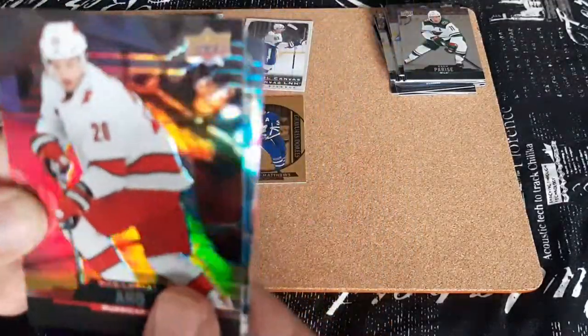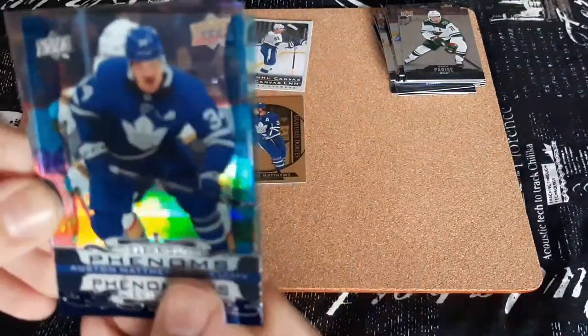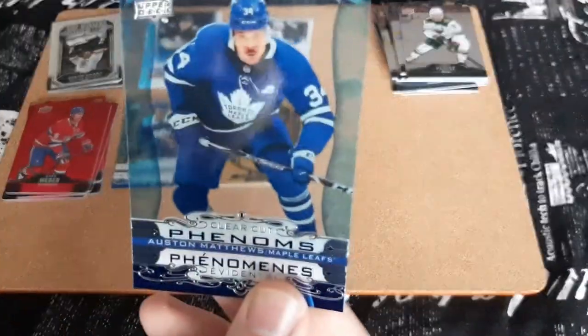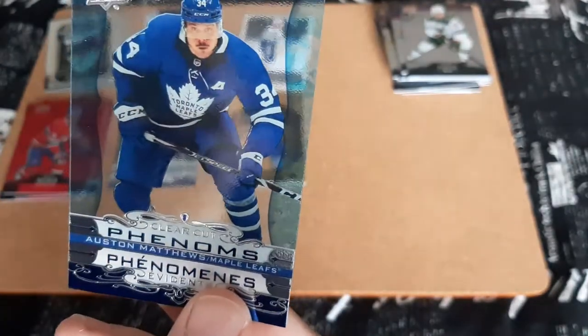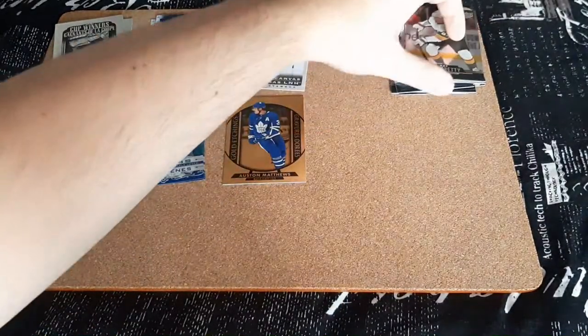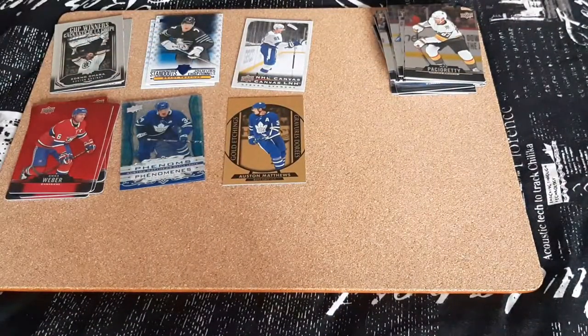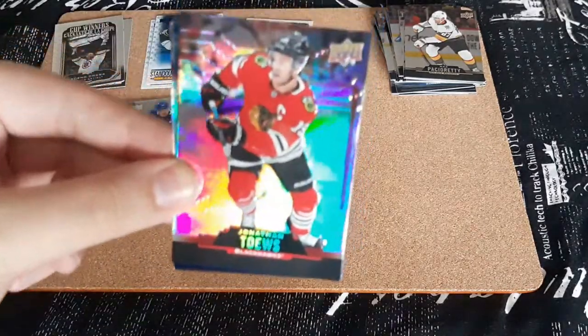Sebastian Aho again. Max Pacioretty. And we have another Austin Matthews, a clear-cut Phenoms. That is cool. Only the second clear-cut we got. Two Austin Matthews back-to-back. That's really cool. We have Jonathan Toews.